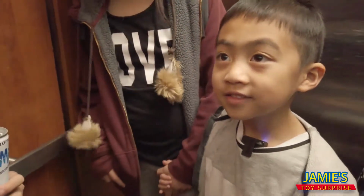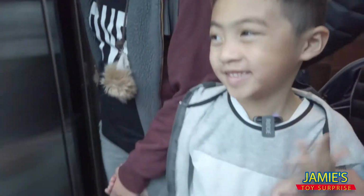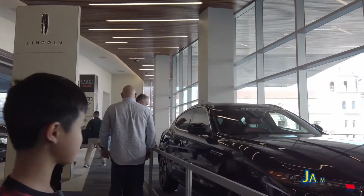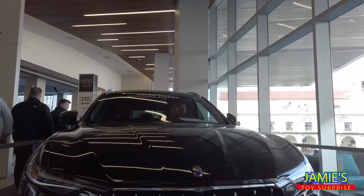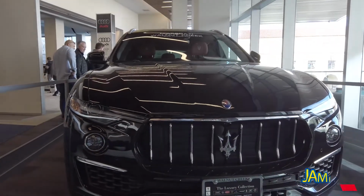Hey friends, today we're at the car and auto show. It's an expensive, really expensive car. And the Maserati logo looks like a crown or like a hook.